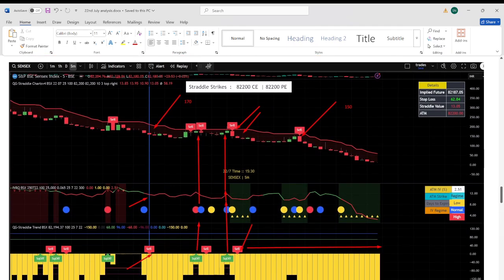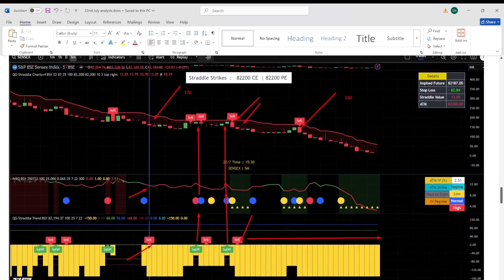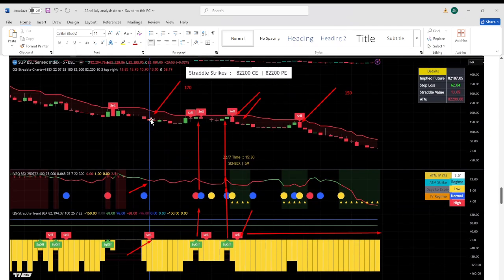Now, when Sensex actually went down, the ATM changed to 80,200, at around 11:45. If you see this place, your IVRQ has entered the normal zone. This is red, and your straddle trend indicator has also given a sell. If you sell this, it will be around 170, and your stop loss will be somewhere around 195. This trade, if you could hold, went down till 13. You had multiple sell and buy signals. For example, if a square-off signal comes here, I will square this off almost at the same price. I will sell again here and square it off around here. These two trades were almost at the same price in and out. The third signal comes around here and that continues. You can add positions out here also.